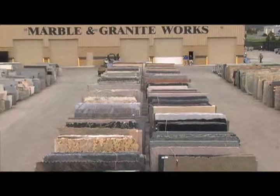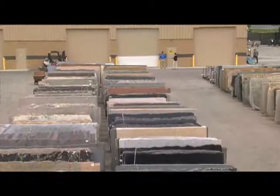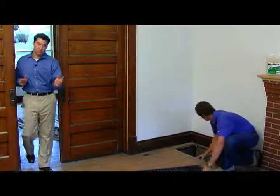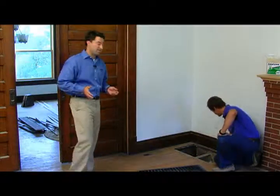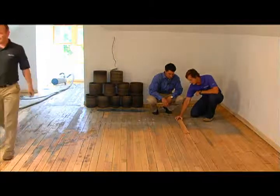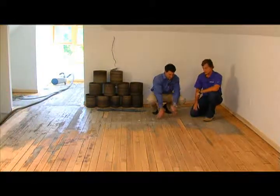I'm here at Marble and Granite Works to take a look at the granite that's being used in our kitchen and hopefully get the templates set up so we can get it into production. We're finally at the point where we're having the hardwood floors refinished, and I've got Ryan Deach of Stanley Steamer here. Hey, Ryan. Hey, Bryce. Measured the piece. You got one in that's going to sit down real nice.